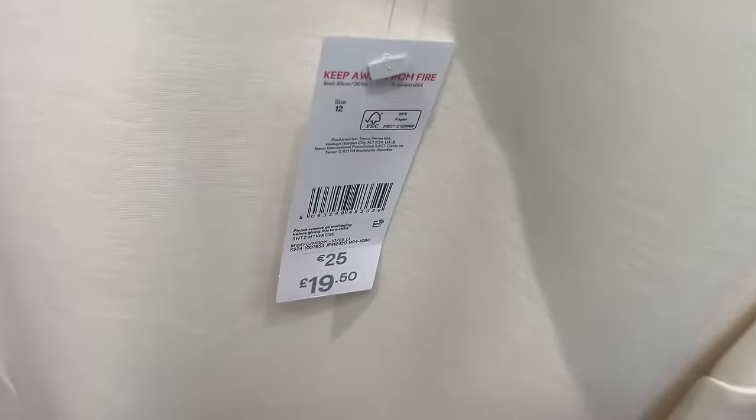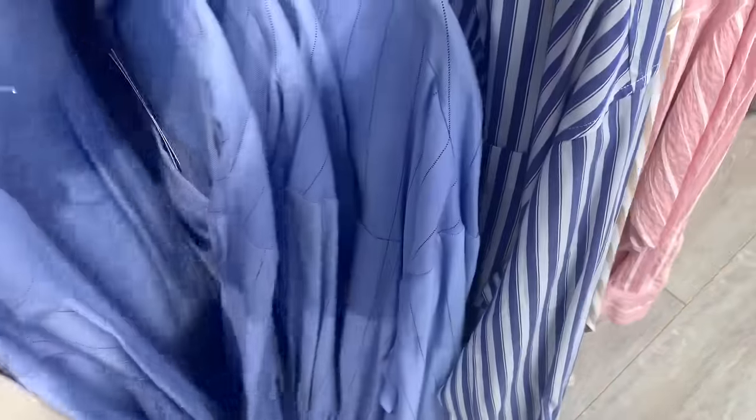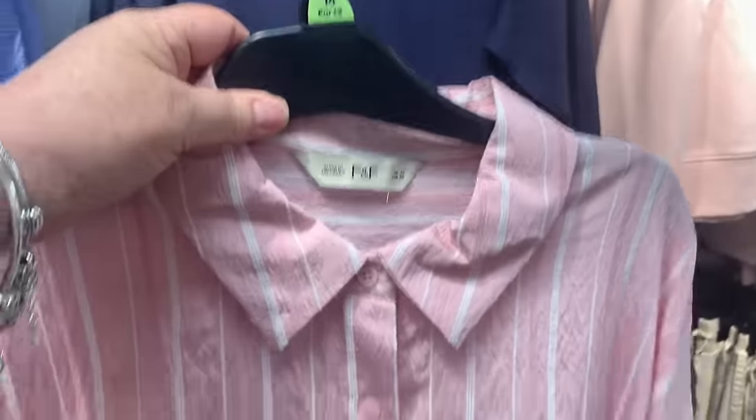They still had these sweatshirts with the shirt underneath, so it looks like you've got them on top of a shirt. Still had lots of stripey shirts in there as well, with different colours. Still plenty of those. You can even wear those undone, couldn't you, on top of a pair of jeans or denim skirt as well, or tie them up or tuck them in. Beige colour is quite nice. And also the pink, that would go nice with denim, wouldn't it? You can see that next to the pale denim, looks quite nice.